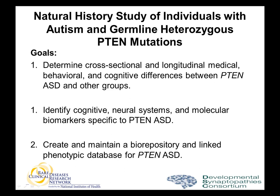Similarly, in PTEN, we're going to look at the medical, behavioral, and cognitive differences between PTEN, ASD, and other groups. So in that case, we have several groups, some patients with autism spectrum disorder and macrocephaly but no PTEN mutations, and then others with PTEN mutations with autism spectrum disorder. And we're going to compare those two groups. We're also going to look at neural systems and molecular biomarkers, similar to the TSC project, in the PTEN patients. And then the final aim, similar to TSC, is again to have a biorepository collecting samples from patients affected with PTEN and autism. Next slide.